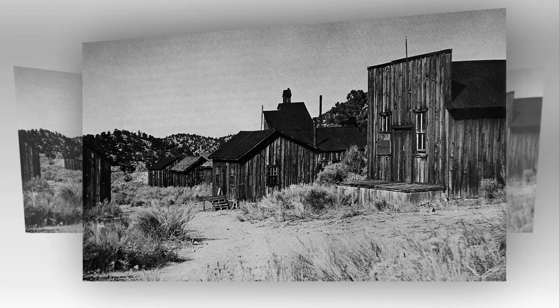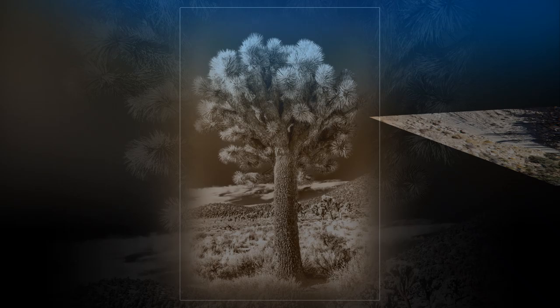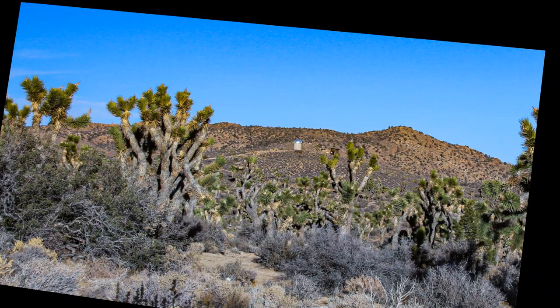For the majority of the trip, you'll see, well, just a lot more of the mountain and high desert scenery with plenty of Joshua trees. If you go on this trip, plan on spending the entire day exploring this remote part of Southern California.